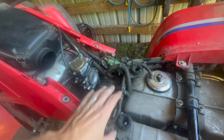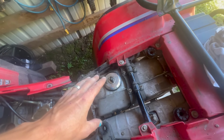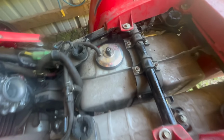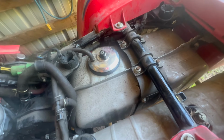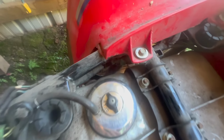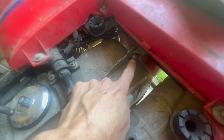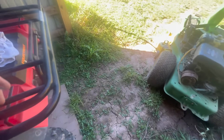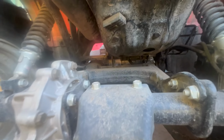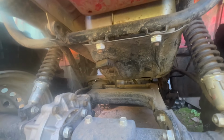I haven't put this little support bracket back in yet because I want to get the gas tank out so I can do a thorough job of cleaning it. And just looking at it, I'm not sure exactly how it comes out. Looks like we've got these 10 millimeter nuts here on either side that kind of squish together to hold it. I got one 10 millimeter here. There's a skid plate that looks like it might have some bolts going through it. Not sure about that.